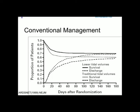Standard lung protective ventilation has been with us for not quite 20 years, but not far off it. Bringing the volumes down to 6 mils per kilo, bringing the pressures down below 30. And I guarantee that in both your intensive care and my intensive care today, we're not doing it well. Guaranteed. You know how I know?